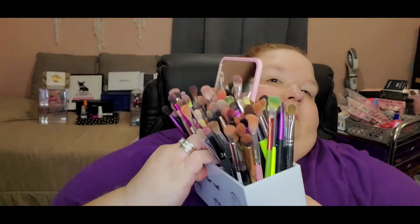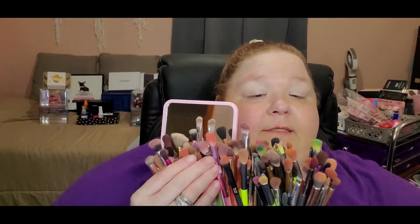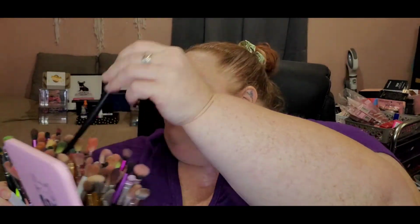So let me take a different brush. If you wonder why I can't ever find brushes, guys, it's because this is my eye brushes. And this is what I'm working with, trying to find stuff in here. And I know, don't come for me, they all need washed. But that's why I can never find a brush.